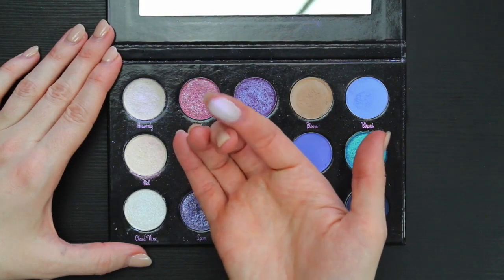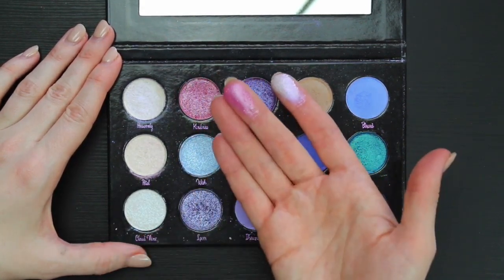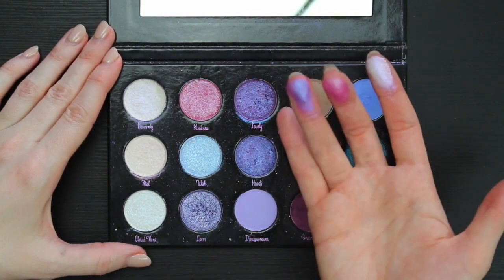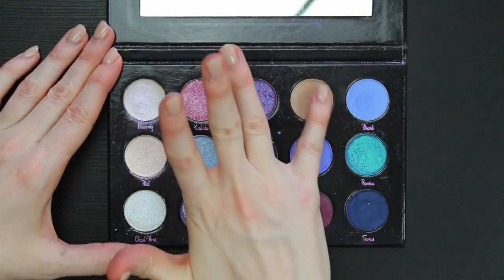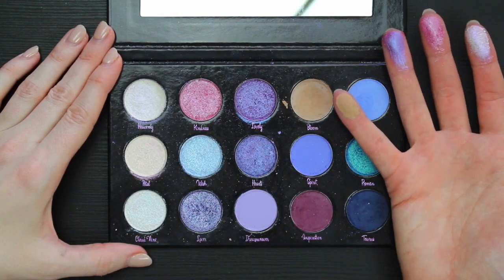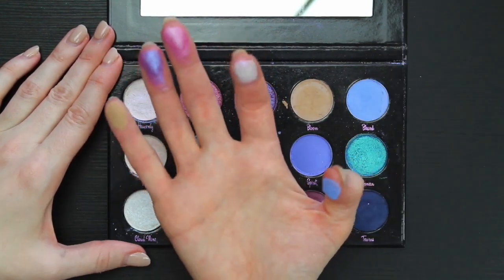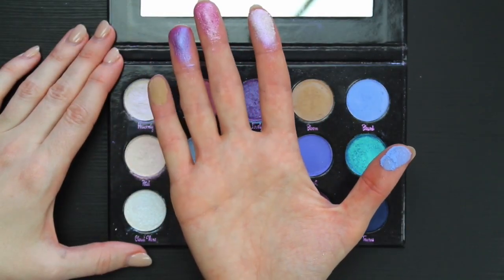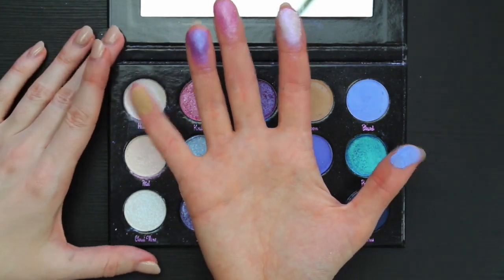Heavenly is a duochrome. This one is called Kindness. This one is called Lovely, and it's one of the ones I find myself reaching into automatically whenever I use this palette. Bloom right here is a soft matte neutral, really, really velvety. And gosh, look at that blue. That one's called Blessed. Ugh, so pretty. I love these really, really soft, velvety shadows.